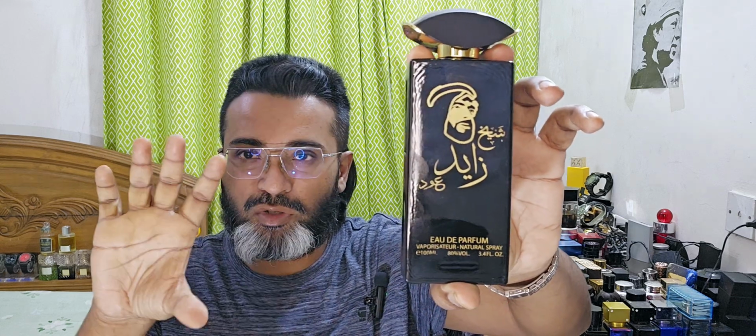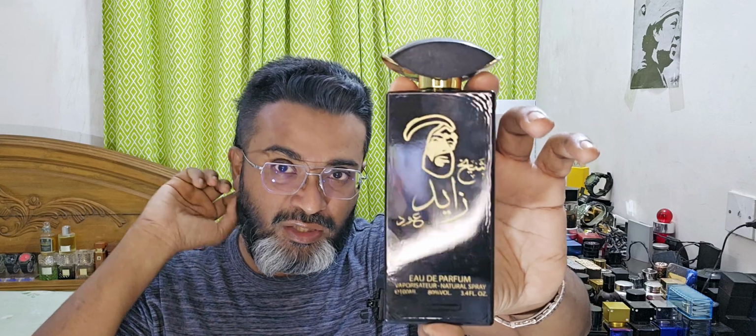The bottle looks a little bit different than the other Sheikh Zayed bottles. It's a longer bottle. The other one was more of a square shaped bottle. It looks black and gold. This is what denotes the oud in the Middle East, and Middle Eastern countries are famous for their oud fragrances.